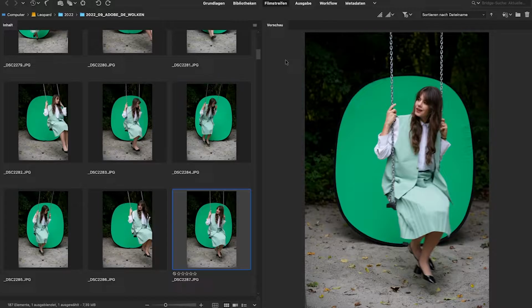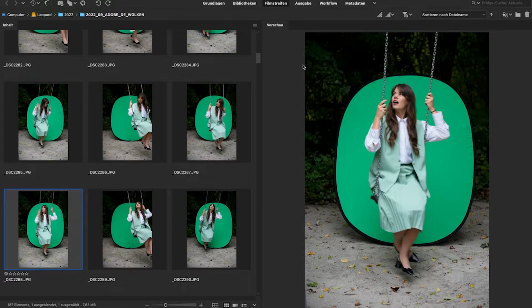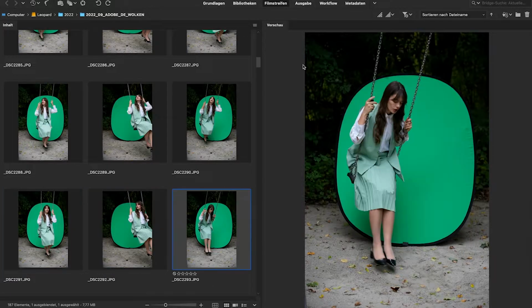I shot all of the images, and the first thing I usually do is go on my computer, open Bridge and look at all of the photos I shot. You can see at the beginning I had a bit of trouble getting the focus right because I was moving so fast on the swing. The camera was a little slow in autofocus, and I also had the wrong settings, which I changed.